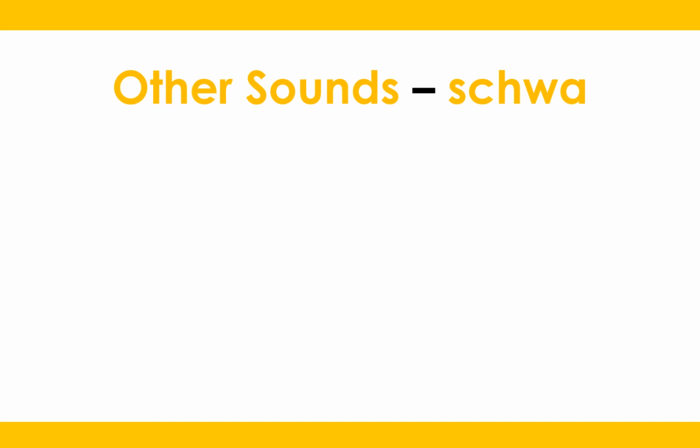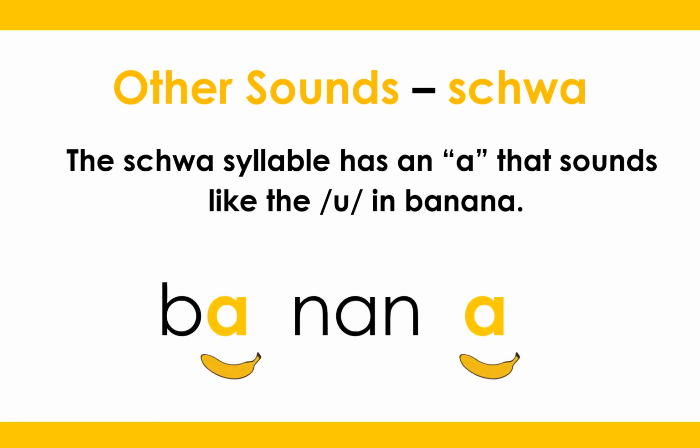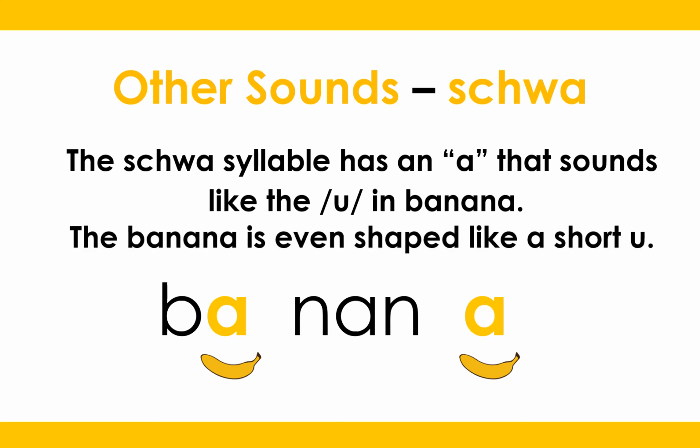Other sounds, schwa. The schwa syllable has an A that sounds like the A in banana. The banana is even shaped like a short U. Ba-nan-na. Schwa A says a in extra. Schwa O says o in person.